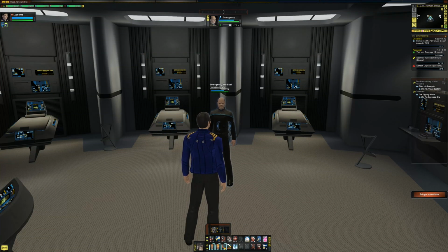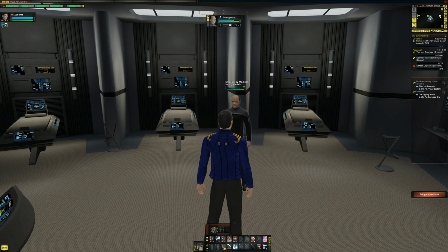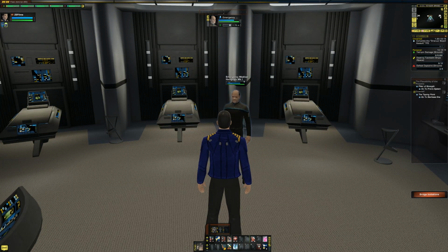If you're wondering how I did that, if you go to Duty Officers, Roster, Active Ground, the EMH Mark 1, you have a chance to activate an EMH Mark 1 when using a hypo. So that's how I brought him up. That isn't a feature of the ship. I just want to point that out. But yeah, there we go. The scene is complete with the dock here.